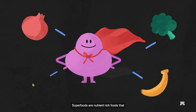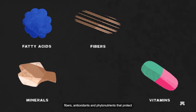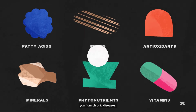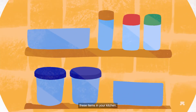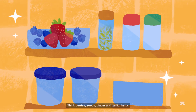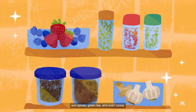Superfoods are nutrient-rich foods that contain essential fatty acids, vitamins, minerals, fibers, antioxidants, and phytonutrients that protect you from chronic diseases. You may already have some of these items in your kitchen. Think berries, seeds, ginger and garlic, herbs and spices, green tea, and even cocoa.